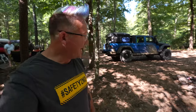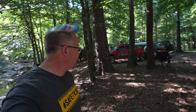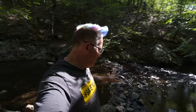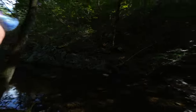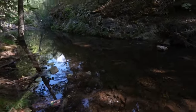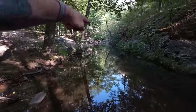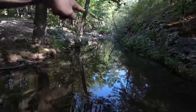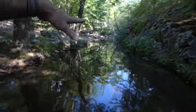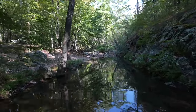All right, well, we have found camp, and it is epic. It is massive, and it is right here on the water. I mean, there's not a whole lot of water, but what there is, is very cold. Feels amazing. There are some deeper spots, not quite waist deep over there, if you want to maybe take a little stream bath, but absolutely gorgeous.